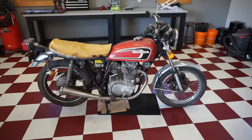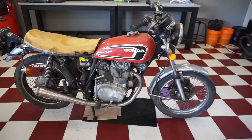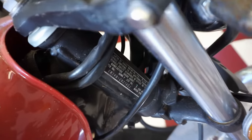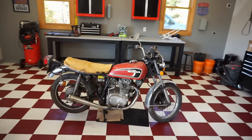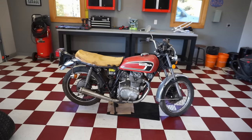Look at this bike. 1974 CB360. You can see the VIN right here. Zoom in there. You can see 74. So this one I actually got for free, or I should say it was offered to me for free. I gave the guy $100.